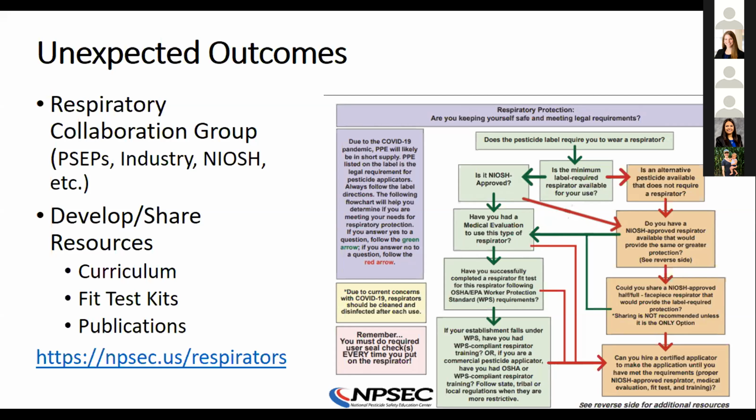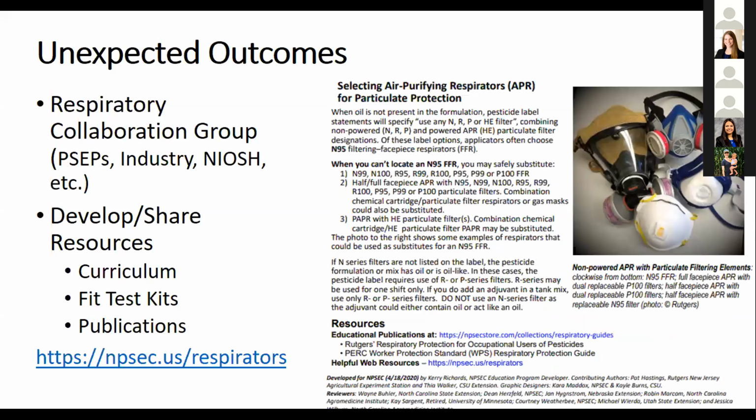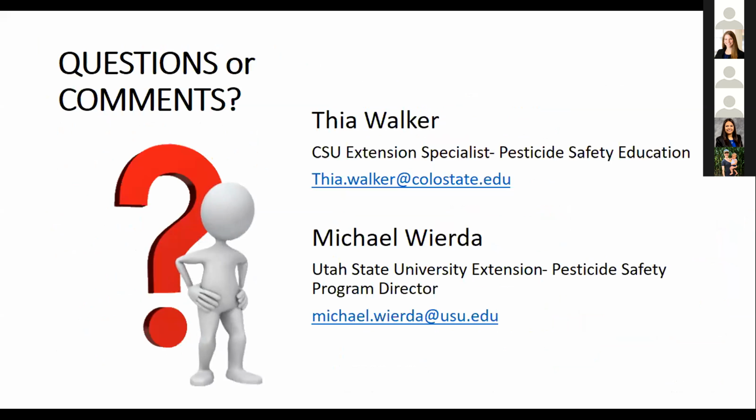This collaboration group has a lot of their materials posted at the National Pesticide Safety Education Center. You can see the URL there, and I'll repeat that in the chat box. This is the backside of that particular document, telling people if you cannot find an N95, here are some other possible options. And with that, I'll conclude and turn it back over to you, John.